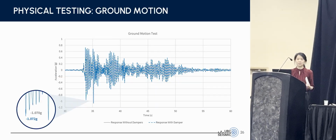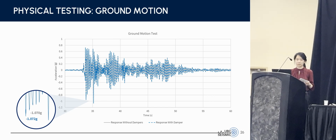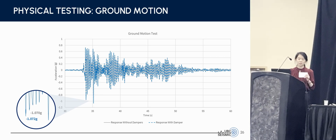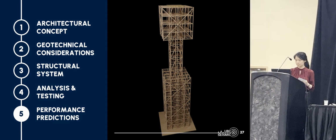While we didn't want to risk damaging our final structure, so we didn't do ground motion 2, we were able to do tests with the first ground motion. We noticed a very slight difference with and without the dampers. However, we anticipate a much larger impact for ground motion 2, where higher velocities will be able to engage the dampers better. We used the motion without the dampers to validate our time history results in SAP 2000 and used the analysis with the dampers to calibrate the link friction spring elements used in SAP 2000. Our final section will go over our performance predictions.